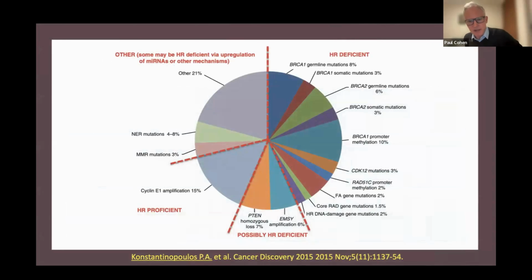So this diagram, I don't want to spend too long talking about, it's quite complicated, but it's a pie chart which demonstrates genes which are implicated in the cause of the most common type of ovarian cancer, which is called high-grade serous cancer. Now, when I use the term ovarian cancer, and Heather alluded to this just before my talk, I'm also referring to fallopian tube cancer and a cancer which is called primary peritoneal cancer. They're really all one and the same thing when we talk about high-grade serous cancer.